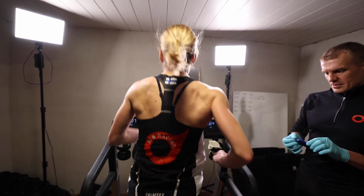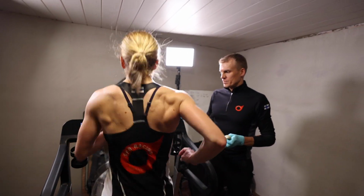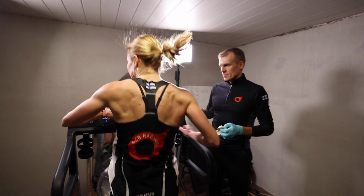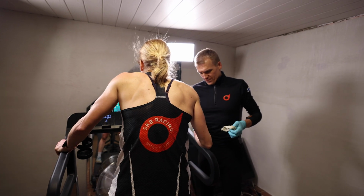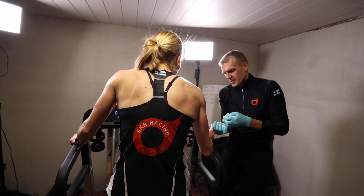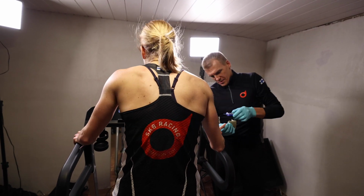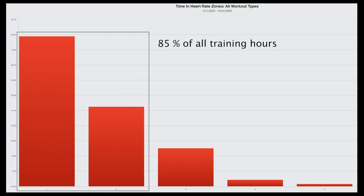Could you explain how you use these two thresholds when designing actual workouts? Defined thresholds will be further used to specify training zones. All the recovery and most of the base training workouts will be done below the first threshold. As an example, during November-December, almost 85% of all training was done below the lower threshold. This is important to further improve base fitness and recover properly from higher effort training.